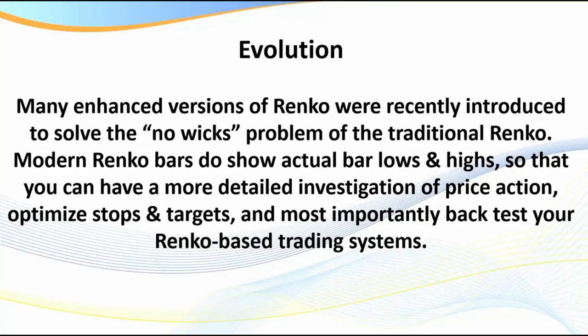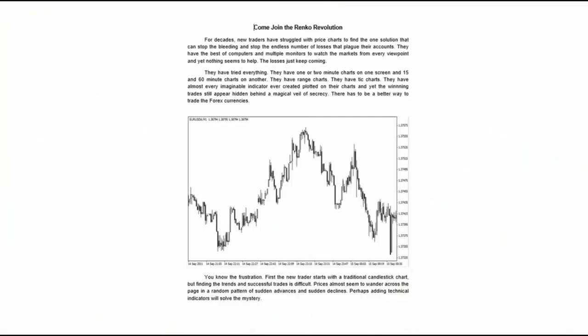Now one of the challenges for experienced traders that have perhaps been using tick, range, volume or even time-based charts is that, like anything, it takes a period of time to get used to reading another type of chart. We're going to talk about that in a moment.